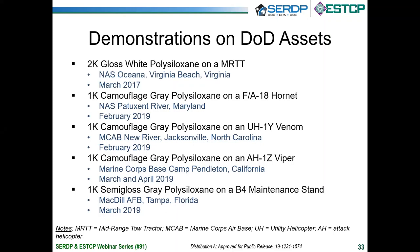The single-component camouflage gray polysiloxane top coat was applied on the wings and the vertical stabilizers of an F-18 at NAS Patuxent River. We have painted a UH-1Y Venom at Marine Corps Air Base New River in Jacksonville. We have painted three AH-1Z Vipers at Marine Corps Air Base Camp Pendleton. And we have also painted two B-4 maintenance stands at MacDill Air Force Base using the single component semi-gloss gray polysiloxane top coat.